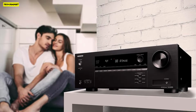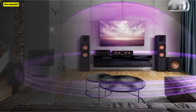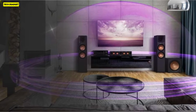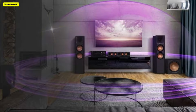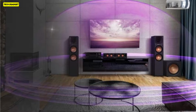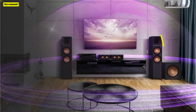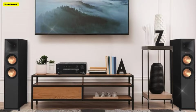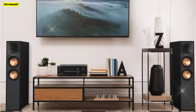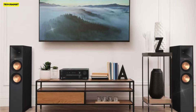The Onkyo TX SR393 is not too difficult to set up. All you need to do is plug in your speakers, connect all of your source devices, and turn it on. A configuration menu will appear on the screen as soon as the unit is turned on. The UI works, even though it can appear a little old. After that, the gadget will check to see if everything is successfully connected and provide you with a brief instruction on how to calibrate your system using the AccuEQ room correction program.